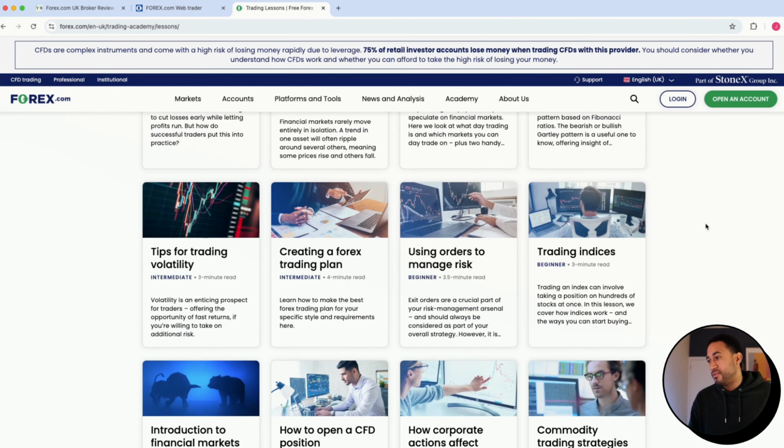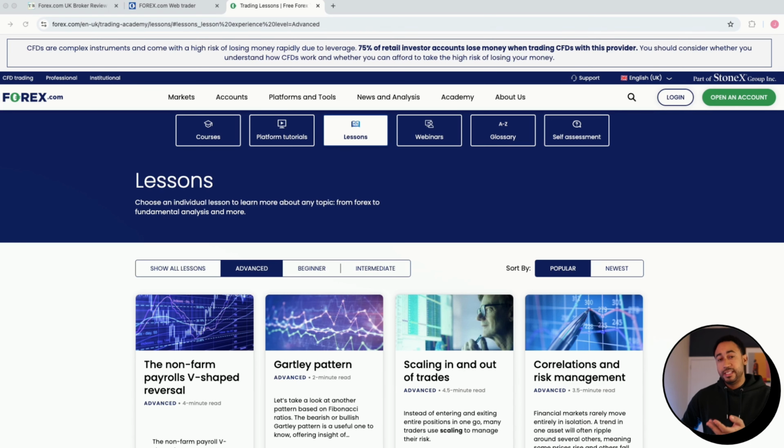If I go to advanced, let's see, Gartley pattern, correlations and risk management, 3Drive, that's not really advanced. Fibonacci, not advanced. Ichimoku Cloud's not advanced. I would say that if you're looking at forex.com for the educational resources, you should be fine as a beginner. But if you're a more advanced or intermediate trader, then this would not be enough for you. You might want to check out IG or Pepperstone, or somewhere where there's a little bit more meat on the bones versus forex.com, which certainly seems to be more on the beginner content end rather than the intermediate and advanced level users.